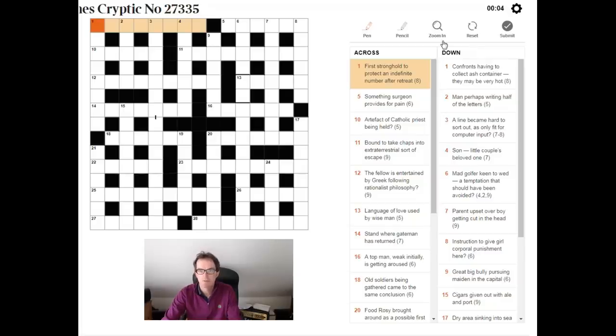So, first clue: stronghold to protect an indefinite number after retreat. Remember, we have to work out which side of a clue is the definition. Always in a cryptic clue, one side or the other will be the definition, so either the start or the end, or almost always. Here, the only clue really is the words after retreat. After retreat, to me, suggests a reversal, and therefore I think this end part of the clue is wordplay. It's not definition. So let's go back to the start. First, stronghold.